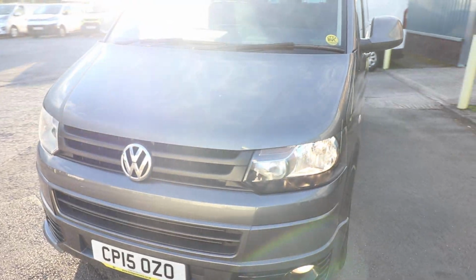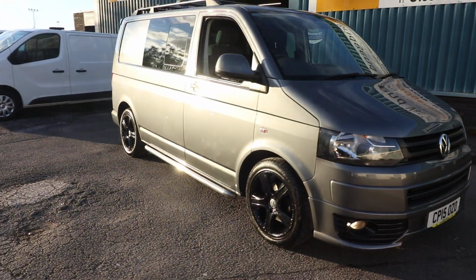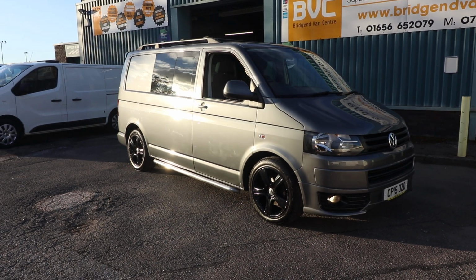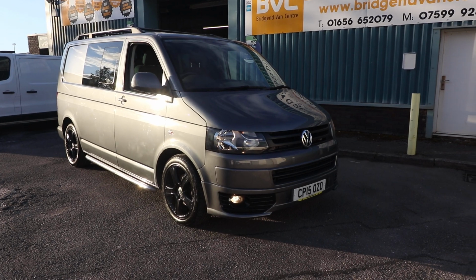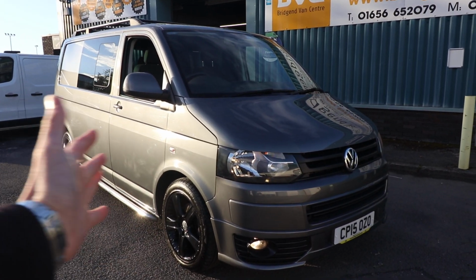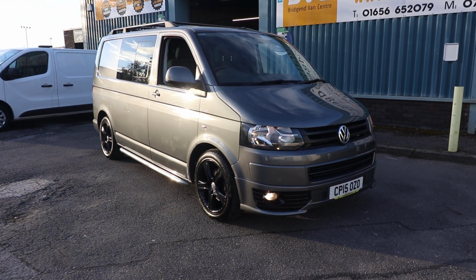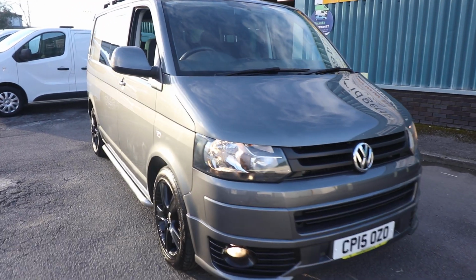I really think being in indium grey and you accompany that with the gloss black alloy wheels, side bars, roof bars, it does look very, very nice. And this is a good example here actually, as the sun has just decided to come out. It's been showers here all day, but as the sun's come out, you can really see the difference the colour gives you in the contours when the sun is shining on it. So it really does look very nice indeed.